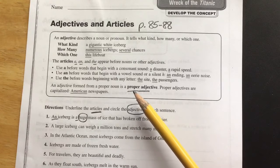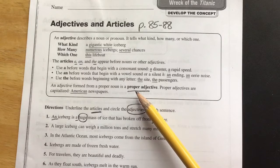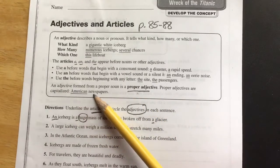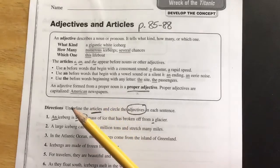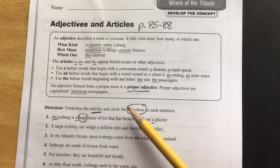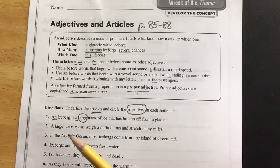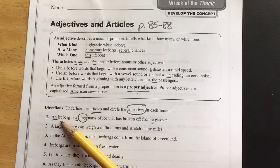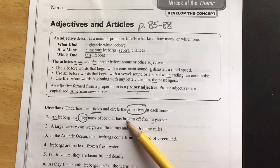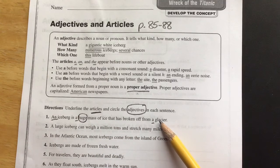Adjectives formed from a proper noun are called proper adjectives. Those are capitalized, like this one, American newspapers. In our first section, you can see we're going to underline the articles and circle the adjectives. The first one is done for you. An iceberg is a huge mass of ice that has broken off from a glacier.